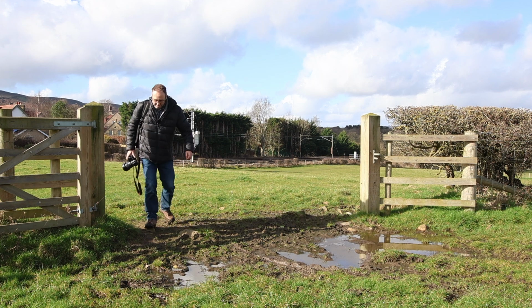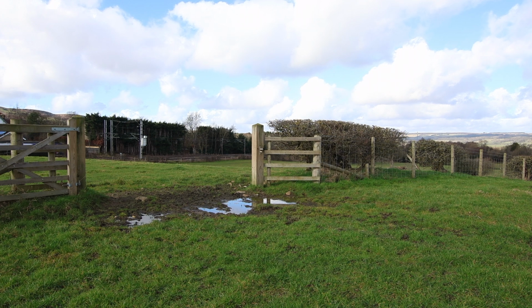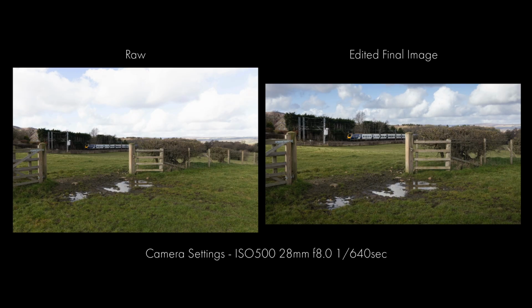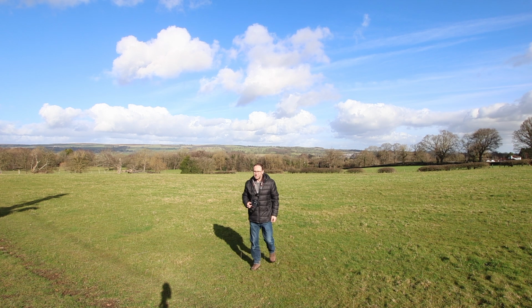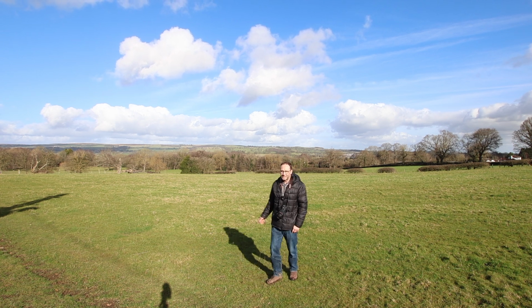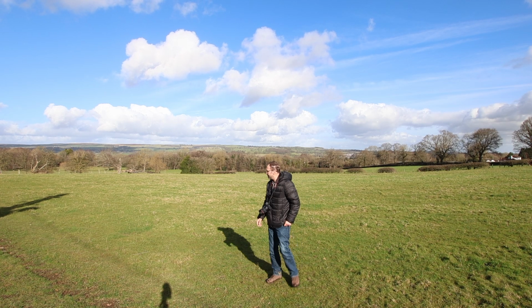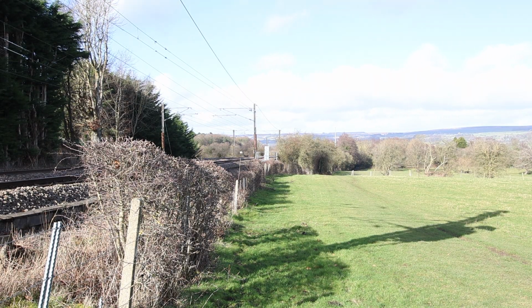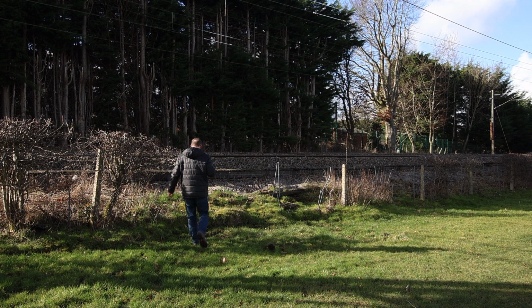Ooh, bit of mud. Right, there might be something here if I can work it out. What I want to try and capture in some of these photographs is the essence of Wharfedale, you know, with the hills in the background, the sun capturing them. But it's one of those days where the sun is playing with the clouds. So one minute it's a beautiful light, the next minute everything's dull. And just hoping that the light coincides with the trains.